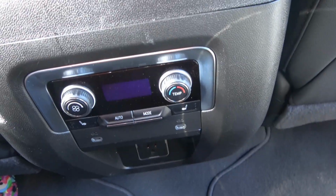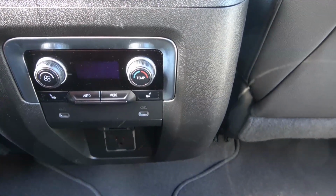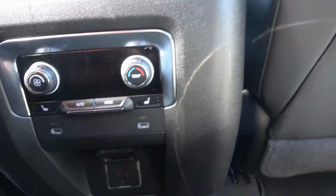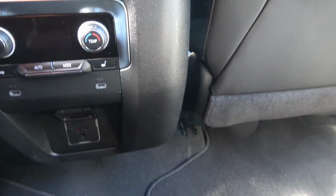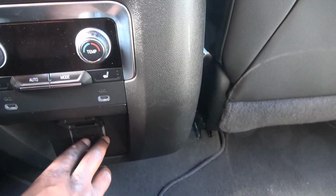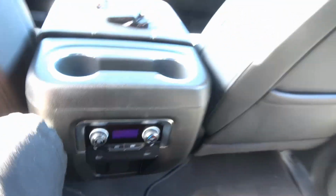So they don't have a ton of control back here. Looks like right here you can only control the AC. I don't even see a way for you to control the radio. And then it has this regular outlet plug down here. So I will say, with this being the premier Suburban, I really expected it to have, you know, fancier features, but maybe this is as fancy as a premier Suburban can get.